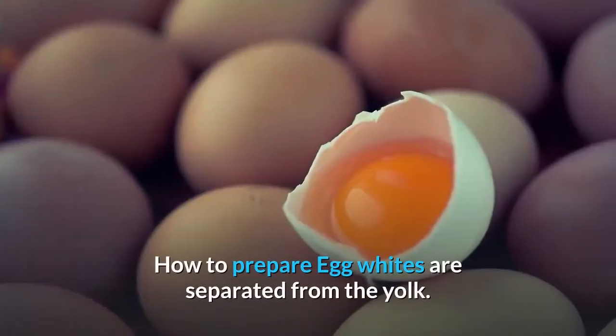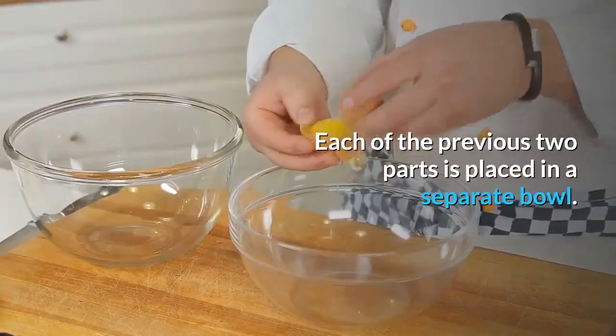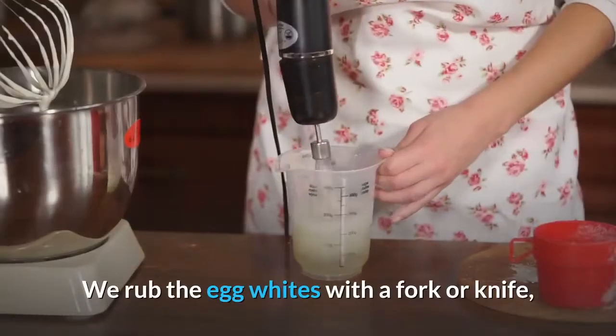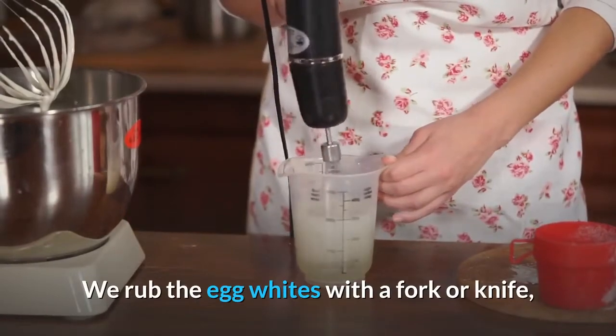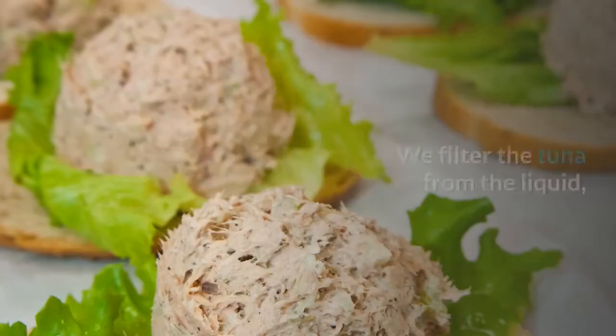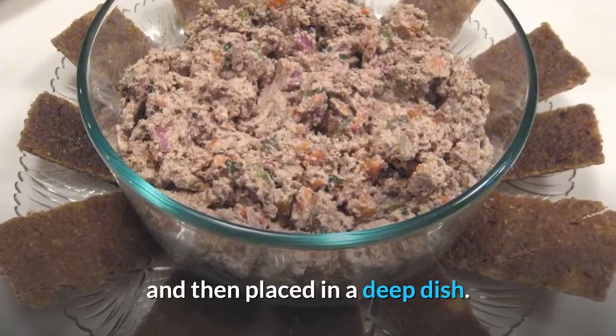How to prepare: egg whites are separated from the yolk. Each of the previous 2 parts is placed in a separate bowl. We mash the egg whites with a fork or knife, and repeat that for the yolk as well. We drain the tuna from the liquid and then place it in a deep dish.